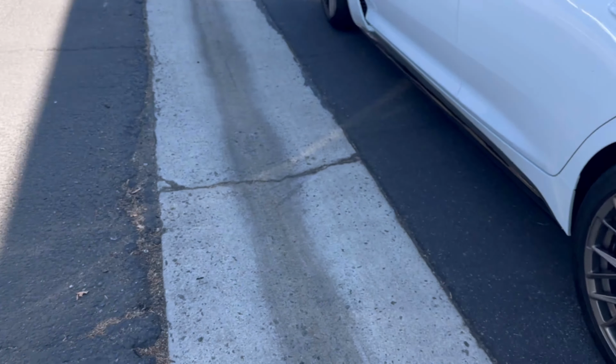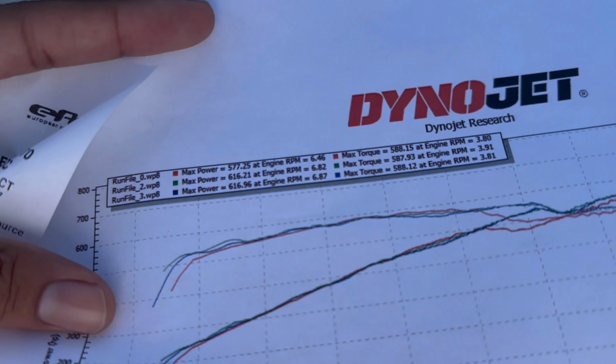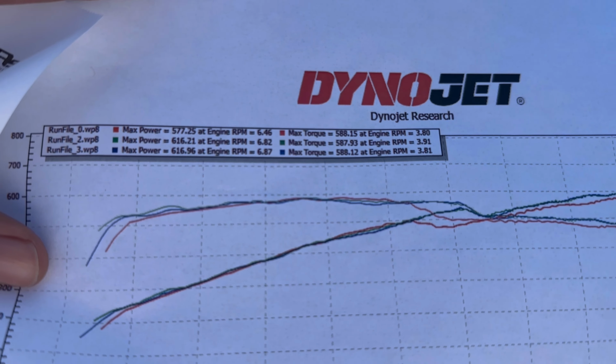I paid $150. Here are my dyno runs for everybody who wants to know. This is on 91, not 93 octane. So the car ran pretty good, stock.